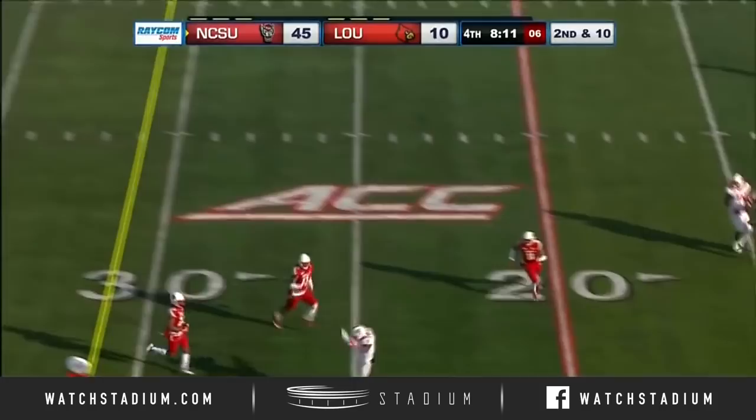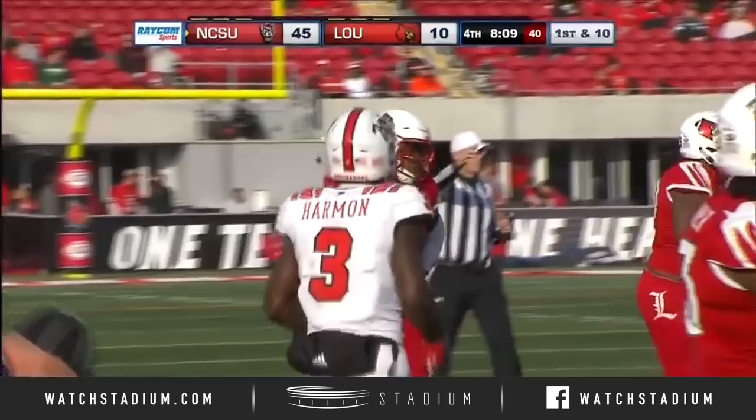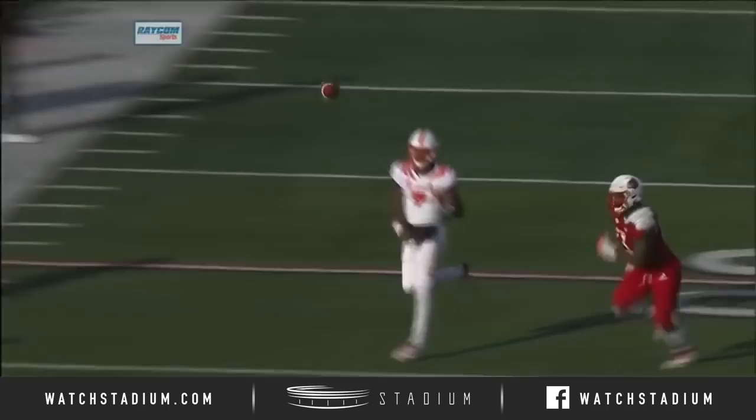His backup McKay on the run to the 25. And the catch made, Kelvin Harmon. The ball over a Louisville defender here. Harmon going to stay alive with his quarterback. He's going to get that left foot down. They give you the look. If they don't, then you get out of it.